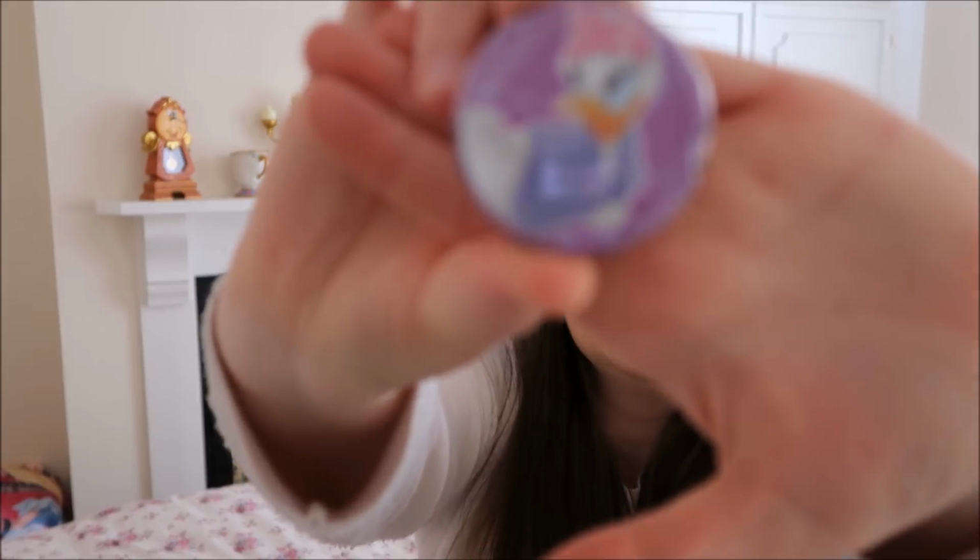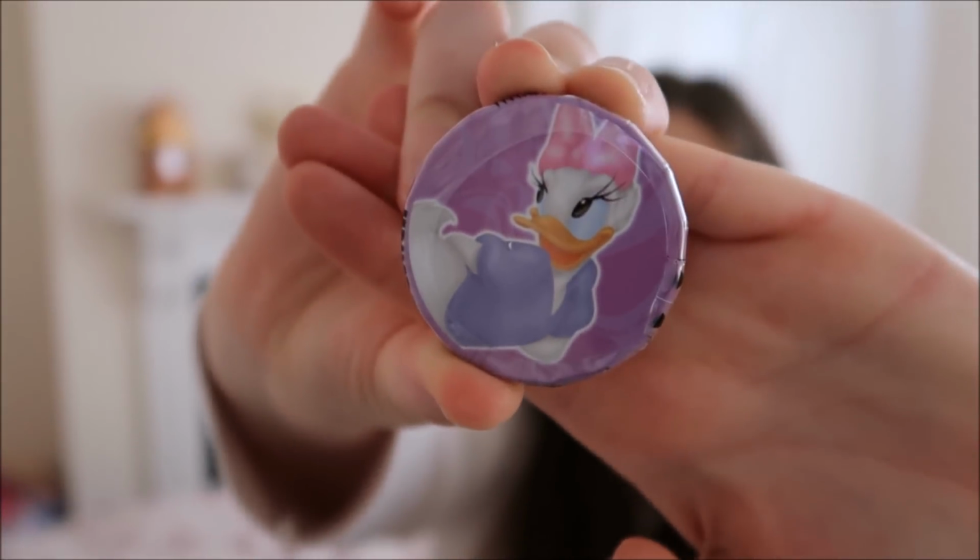Just as a little thing, because I don't know where all the sweets have gone that we bought on the trip. We did buy a few packets of these little sugary sweets from the tills that are like €1 each. I've not had these. When do they go out of date? 2020. That's fine.